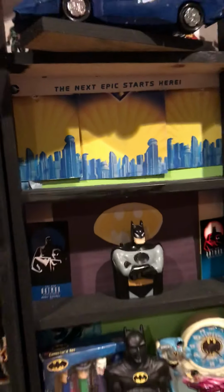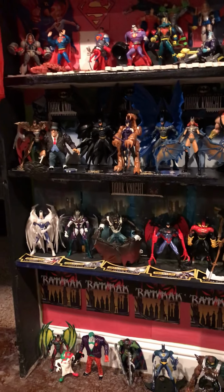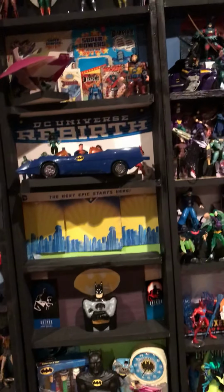Again, I wish they would have made more figures out of that line, especially more of the villains. I would have liked to have seen a Riddler and a Mr. Freeze, but I think we were buried into Batman lines there in the mid-90s. They went crazy. They had 4 or 5 different lines going on at the same time, so that probably had a lot to do with it.